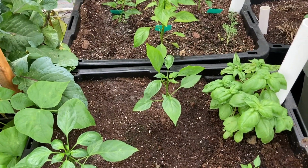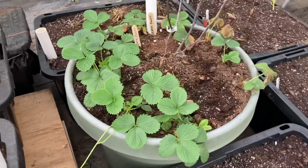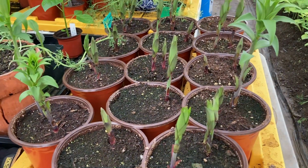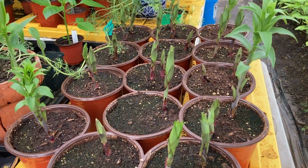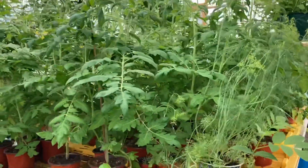More wicking tubs. We have jalapeno peppers, bell peppers, banana peppers. We have some strawberries. We're struggling a bit with our strawberries, but we're continuing on. And let me show you, this is a new thing that I'm doing. These are lilies, and I'm excited to see how I can do with these. I will be transferring these outside again once they start coming up, and we're confident that the weather's not going to beat everything down. But here are more tomato plants that we still have for sale.